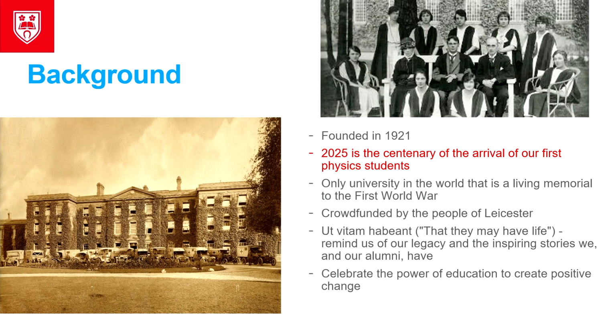I realised I never talk about Leicester in any of these presentations, so for a change today I'll show a slide or two about Leicester, because not everybody will have been here before. The University of Leicester was founded in 1921, and 2025 is actually the centenary of the first physics student, so that's coming up next year. There'll be events to celebrate that. It's the only university in the world that's a living memorial to those who died in the First World War, and it was crowdfunded by the people of Leicester.